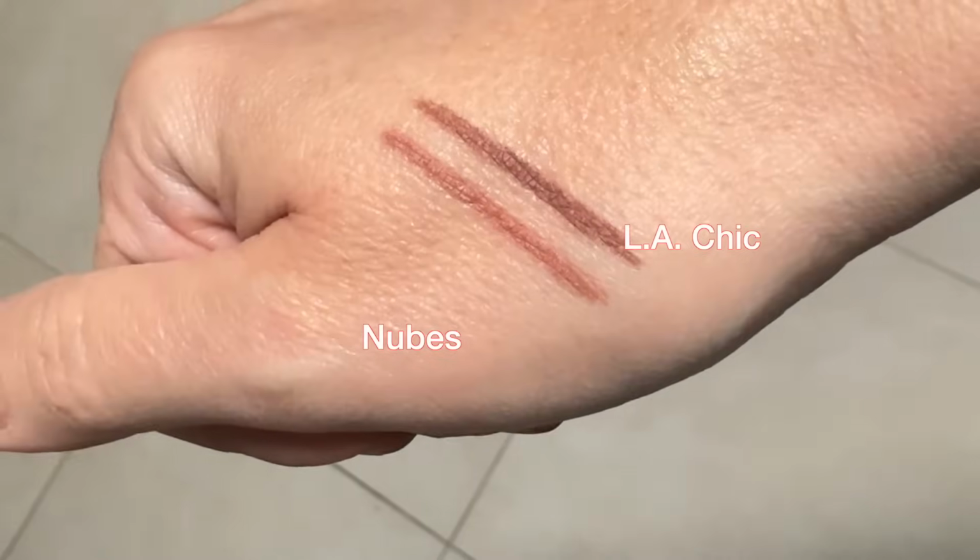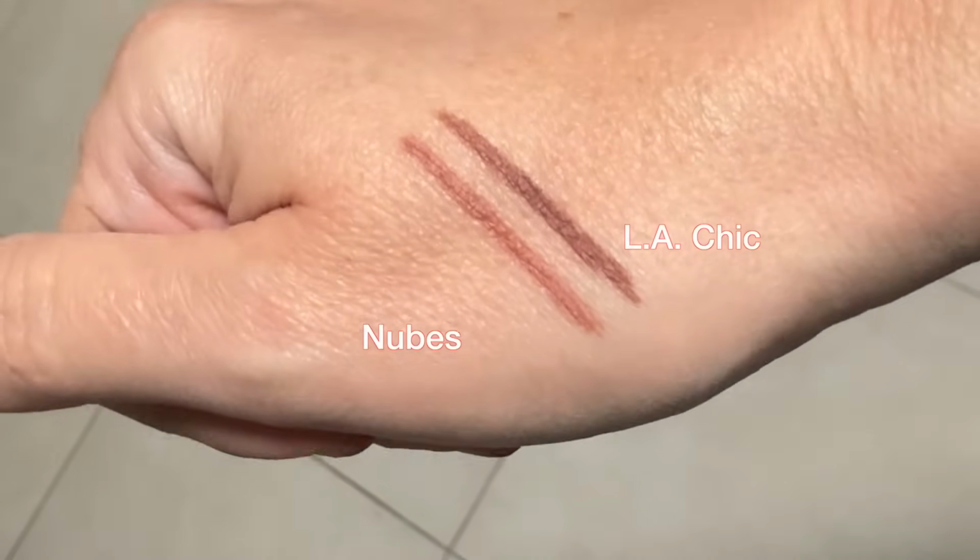And by the way, I do like the shade LA Chic that I ordered as well, but that one is definitely darker. What's great about Etienne's line is that he is very skin tone inclusive. You are going to find a lip combo for every skin tone. And this Noobs, I honestly feel like I need to order 5 backups because I love it that much. I cannot stop using this lip liner.